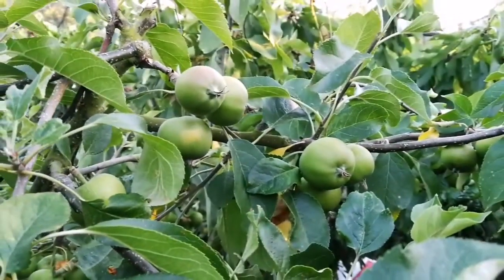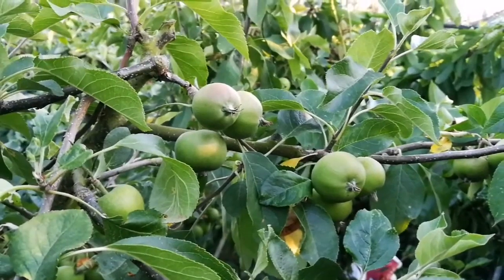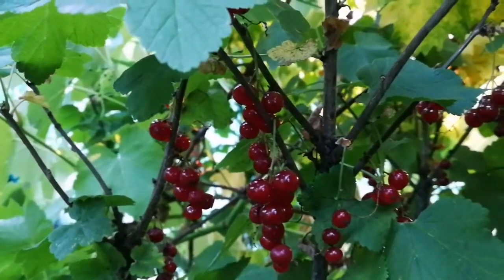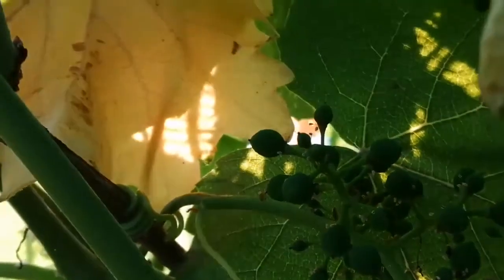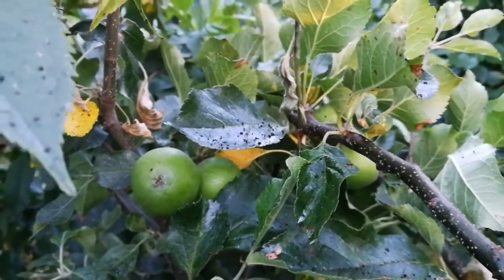This plot, this allotment, this fruit orchard, has been fed by the best chicken manure over many years. And the beauty of the red currant, we have to harvest a lot. Lovely grape. These are Phoenix grape, I think. And yet again more grape. The best year for the Winter King.